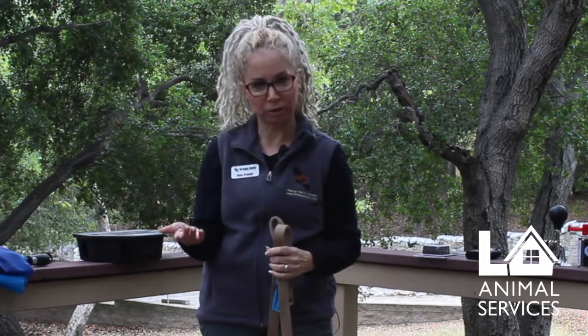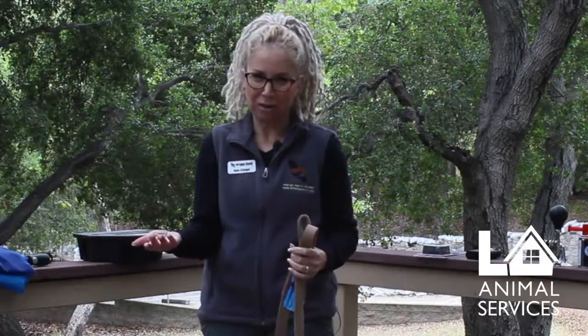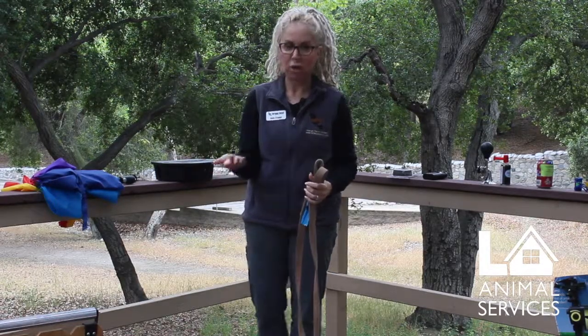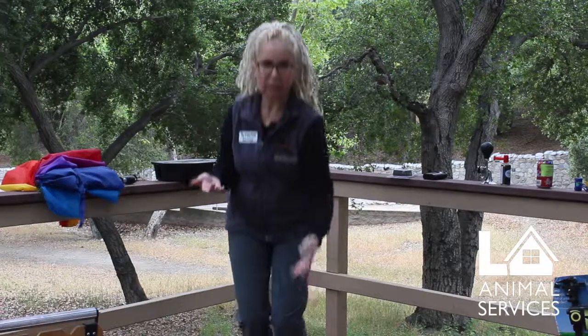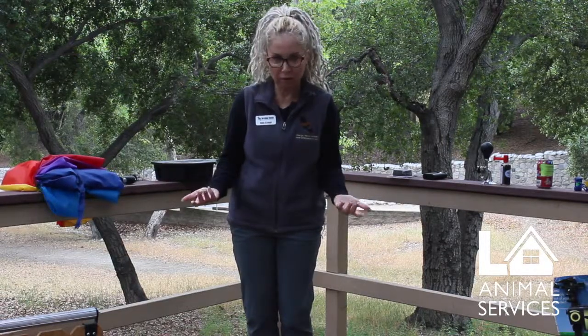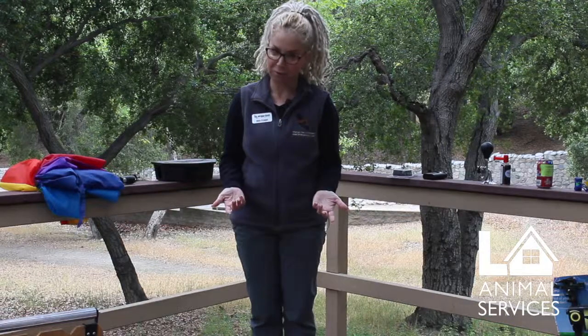Also, don't walk without a humane hazing device on your person. Not even just for coyotes. You're very likely to encounter a dog that's off leash. What I like to do is carry something with me that will produce an effect that is unexpected to the wildlife or the dog that I might encounter. Of course, I have to condition my own dog to it in advance so that I'm not scaring my dog also while we're on the walk.